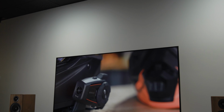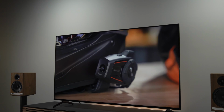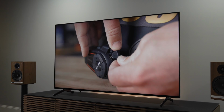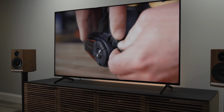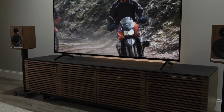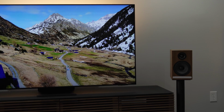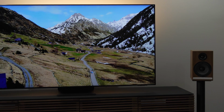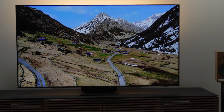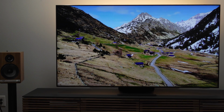Refresh rate is certainly something to consider when buying a new TV. There's two main flavors of refresh rate, 60 Hertz and 120 Hertz. What that means is the TV is literally refreshing the image 60 or 120 times per second. The more times it does that per second, the smoother the screen will look, especially with fast movement. The larger your screen, the more important that is. So really, 120 Hertz refresh rate is the sweet spot.